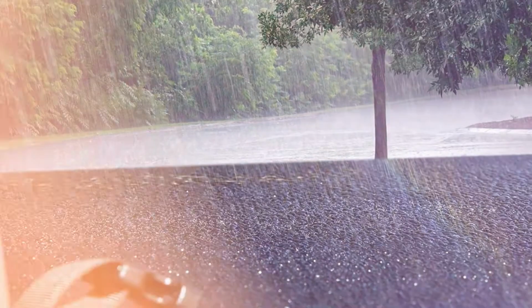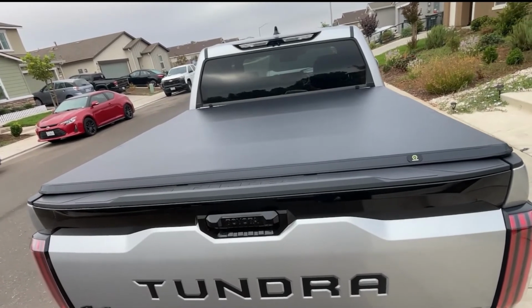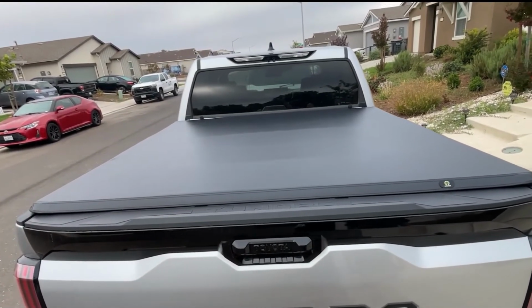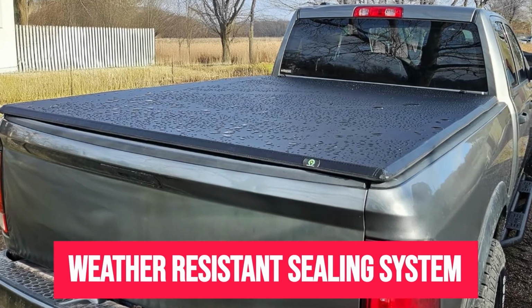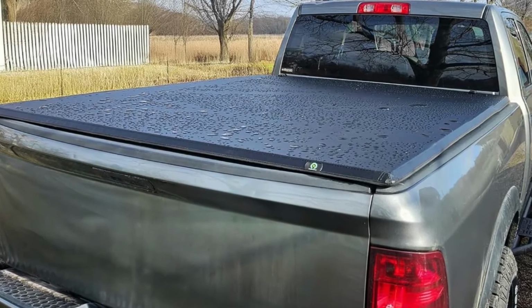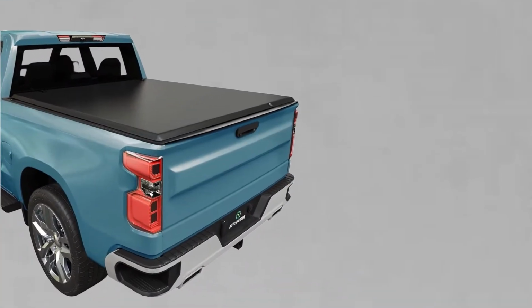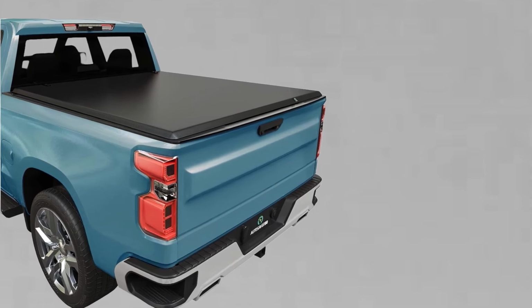Upgrade your truck with the Autosaver 88 Soft Trifold Tonneau cover, designed for a precise fit on the 5.8-foot bed of 2025 Chevy Silverado 1500 and GMC Sierra 1500. Whether you're looking for enhanced security, all-weather protection, or a sleek design, this tonneau cover delivers it all. Custom-made for 2019 to 2025 Silverado and Sierra 1500, ensuring a seamless, snug fit.